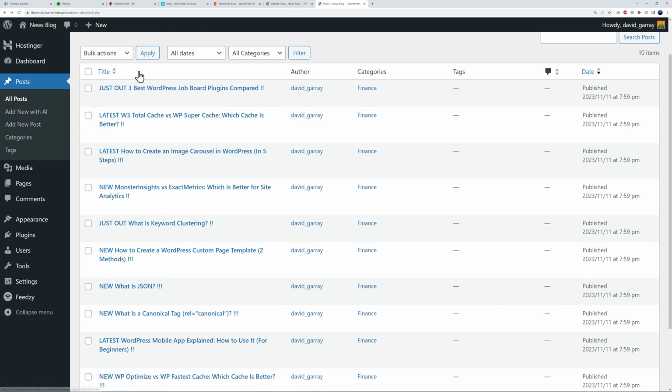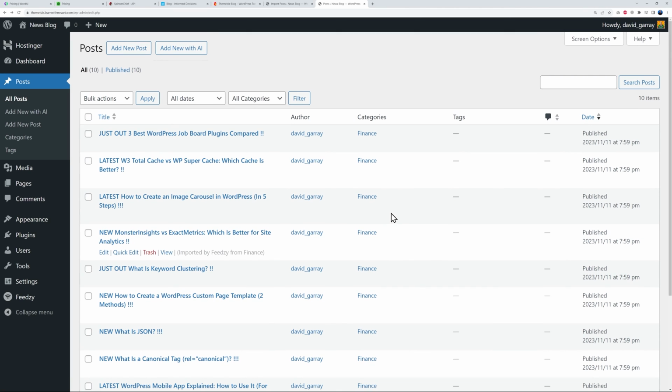And there you go. As you can see, the first one started with just out, 3 best WordPress job board plugins compared, exclamation mark. Next, latest, W3 Total Cache, latest, and then new, then just out, and so on. As you can see, this is going to bring a bit of variation and a bit of intrigue as well for your visitors. So when they land here, they're going to see, oh, just out. Ooh, how about I read this. So this is a nice way to put a spin on all your blog posts and make it very personal. So that's basically it for the blog post.